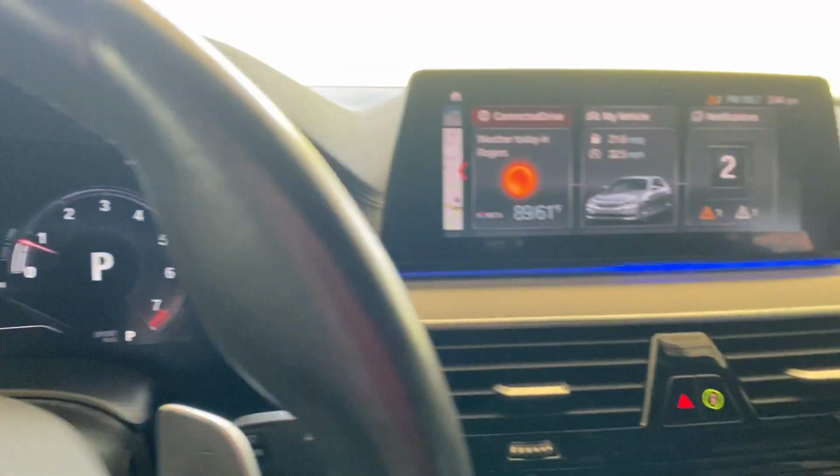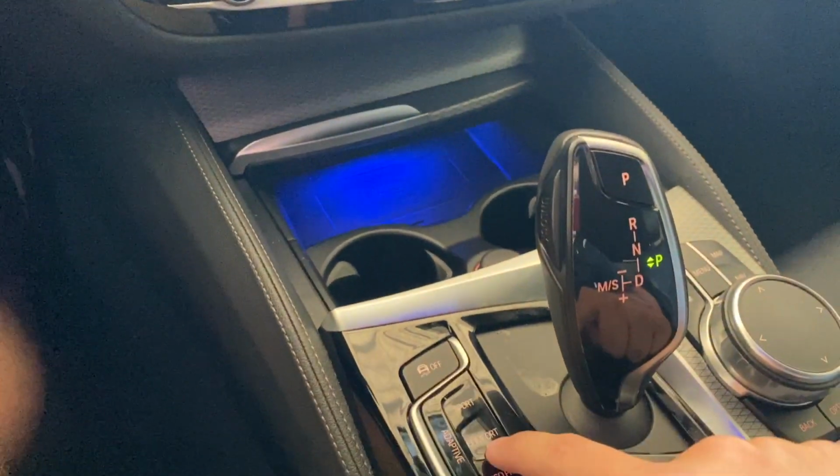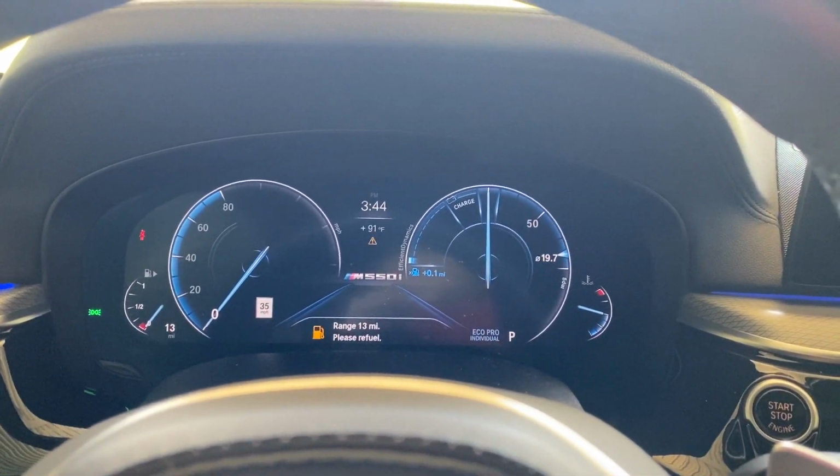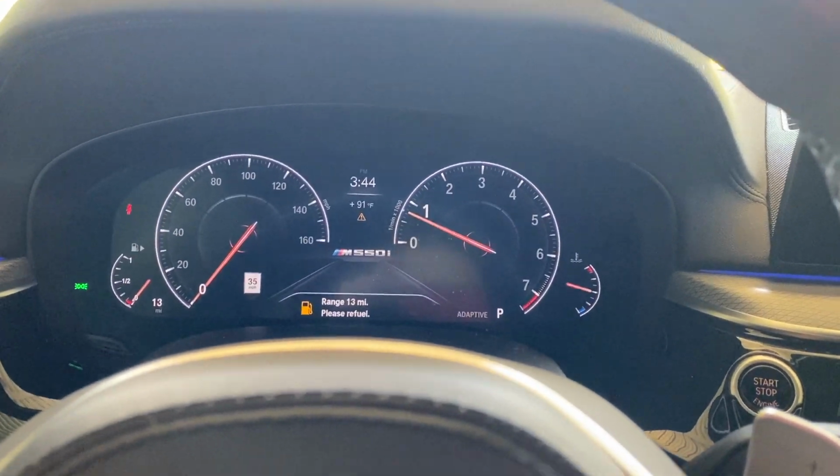just like that. And then you also have Comfort, and it changes the gauges back. And Eco Pro does the same to change the gauges, and then back to Adaptive.